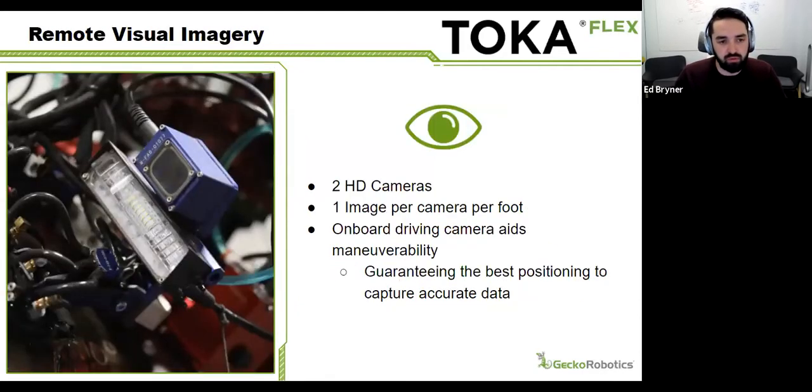Moving into the remote visual system, on the front of our inspection units, we are actually deploying a couple different types of non-destructive testing. Generally, the most requested is obviously our ultrasonic inspections, but we also deploy on the front of iSense and in front of the TOKA Flex, this very high fidelity image as well. Generally, these images are taken at 2K resolution, and we take about an image per side of the robot every foot. This allows for a couple different things.